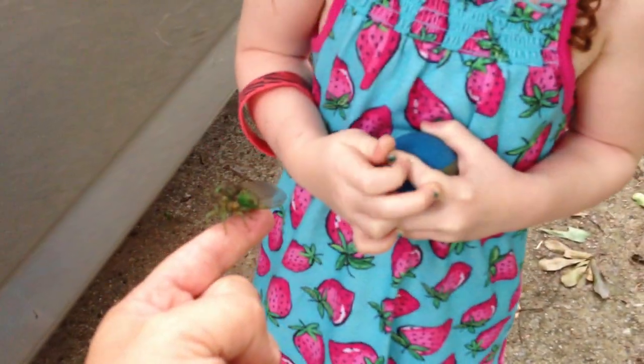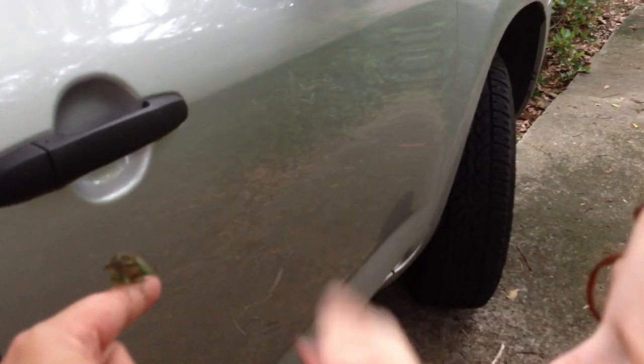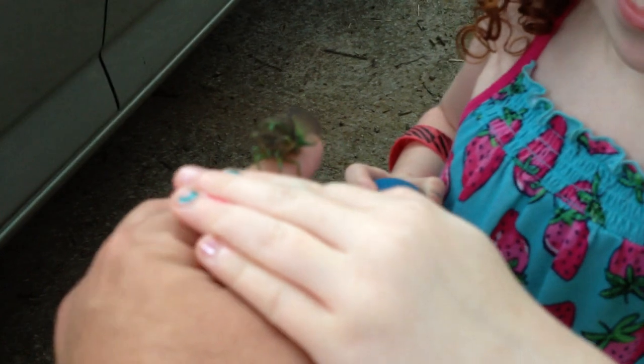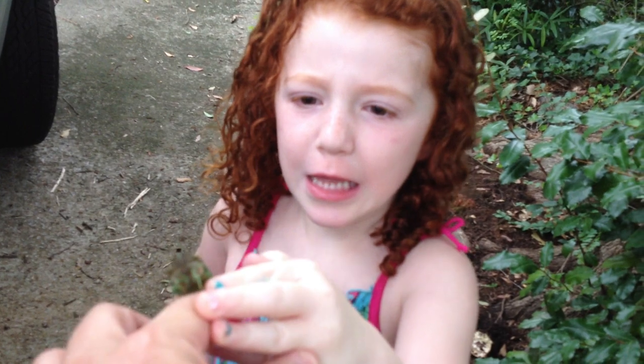He's so scary. You want to put him on your finger? Will he bite? No, he doesn't bite. Now wait, put your hand out flat. There we go. Quit moving your hand. There he goes. He's on your finger. Almost.